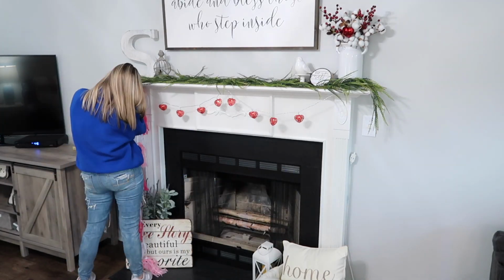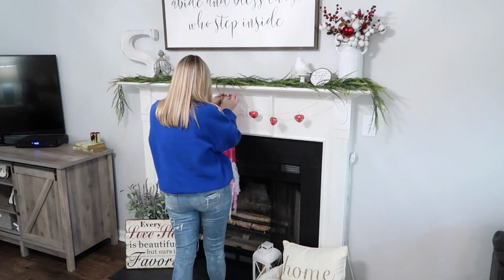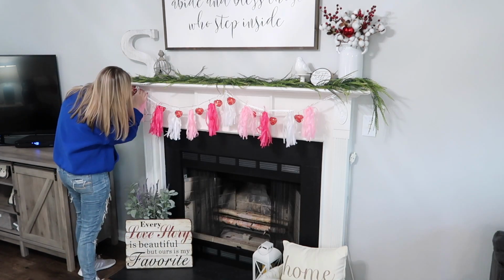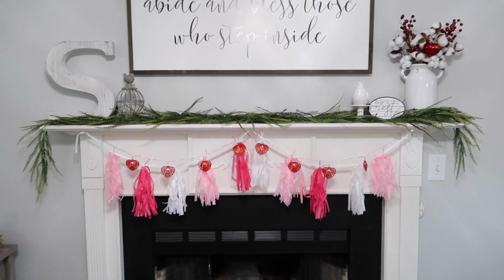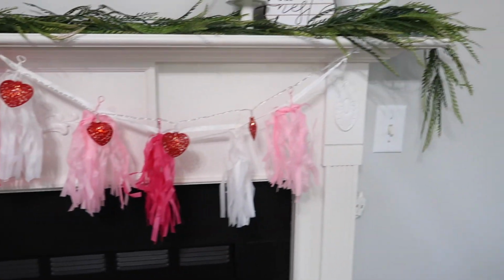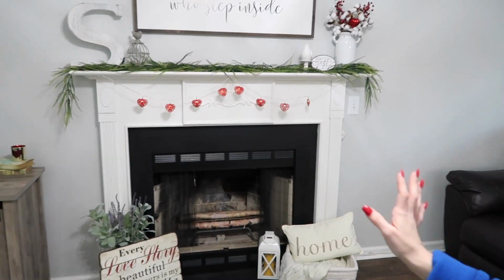Now let's hang the banner. Okay, I didn't like it on the fireplace. I was struggling to get it actually up there, if you guys saw. Then when I did, I didn't like it. It kind of took away from the simplicity that I was going for. So we're just gonna keep it like this. I actually like it like that, so we're gonna keep it there. But I was like, oh my gosh, where can I hang it? I actually tried it a few different places. I put it on the steps going upstairs. I didn't like it there.